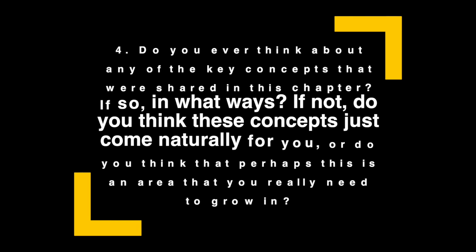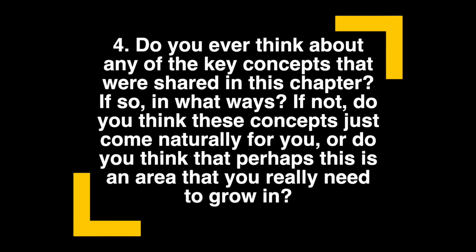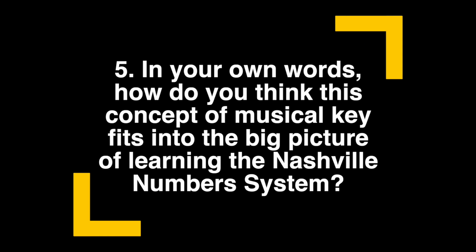Do you ever think about any of the key concepts that were shared in this chapter? If so, in what ways? If not, do you think these concepts just come naturally for you? Or do you think that perhaps this is an area that you really need to grow in? In your own words, how do you think this concept of musical key fits into the big picture of learning the Nashville numbers system?